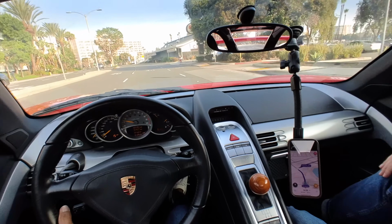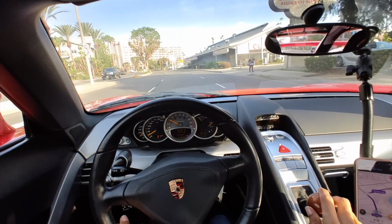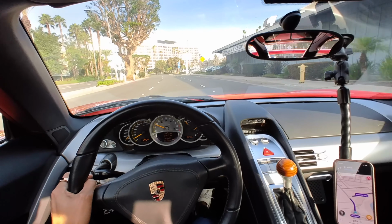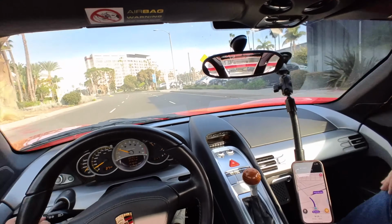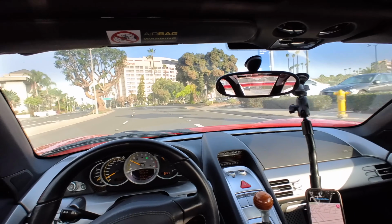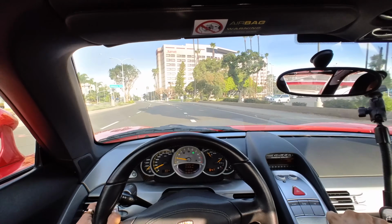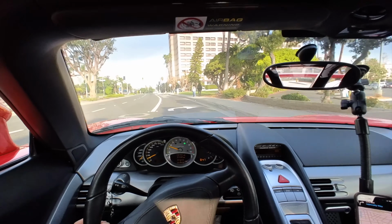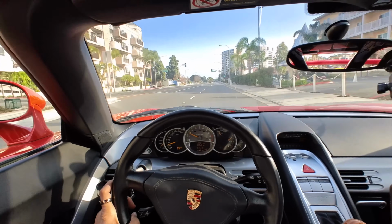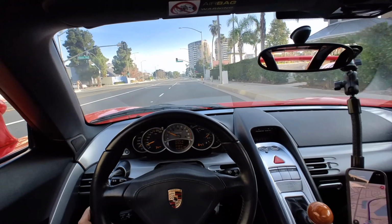Ooh, crunchy. So one of the things you need to learn about the CGT is you gotta really take it easy when it's cold. I see. So tires, cold. Gearbox is super crunchy because it's super cold. So it's hard and stiff and we just basically gotta warm the car up. Keeping it under 2000. Let the oil circulate, warm up.